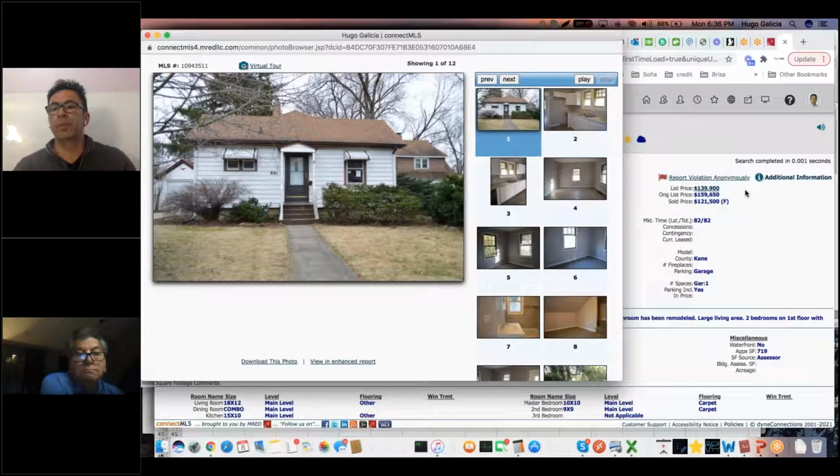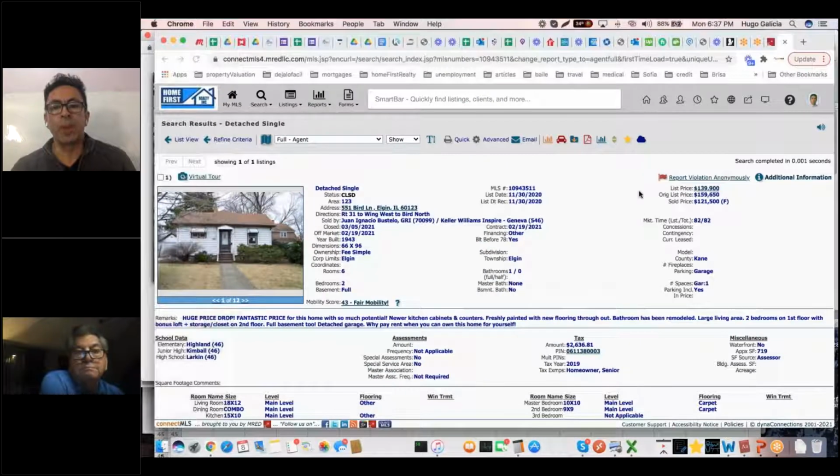The original listing price was 159. They dropped it to 139. I made an offer. My initial offer was 109, and they countered at 130, and then I countered at 120. They countered at 125, and then I just countered 121.5, and they took my offer. Perfect. Okay, that sounds great. Now I'll briefly show the pictures to the audience. It needs very little work. It's a small property, 2 bedrooms, 1 bath.